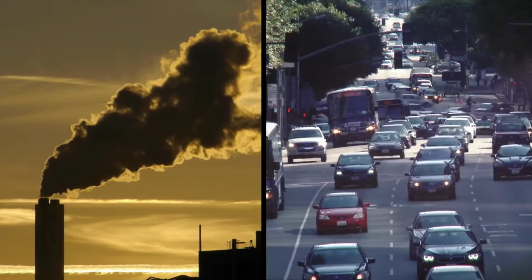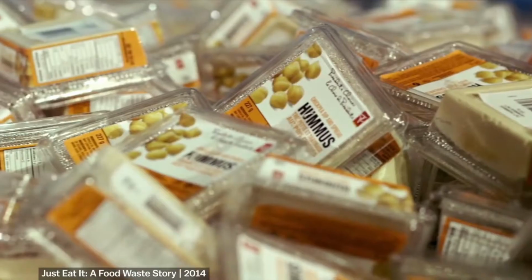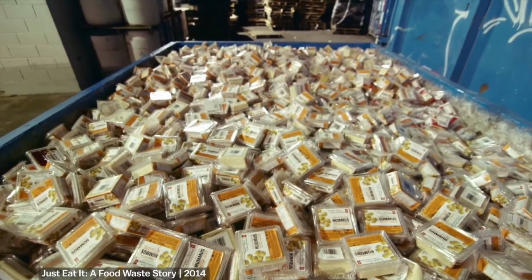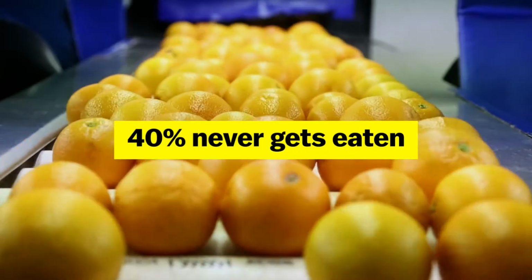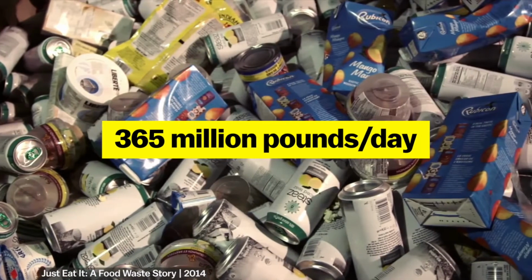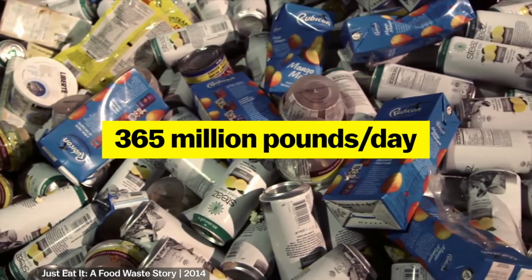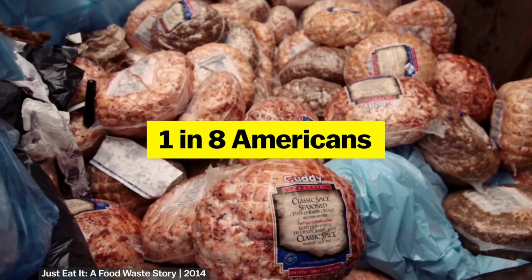When we picture the stuff that's hurting our planet, what do we think of? We think of smokestacks, cars, oil spills. We don't really think about all the food we throw away. In the US, roughly 40% of the food we produce never gets eaten. That's over 365 million pounds of food each day. While that's happening, about 1 in 8 Americans still don't have a steady supply of food to their tables.